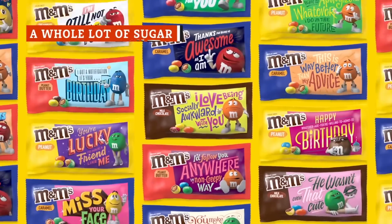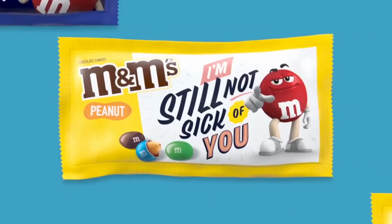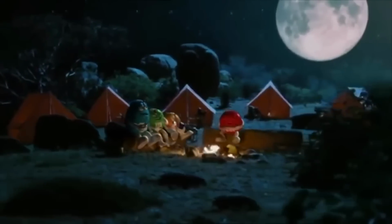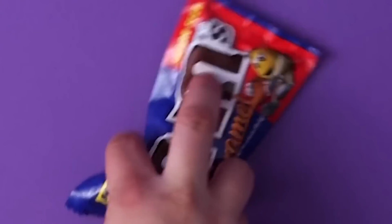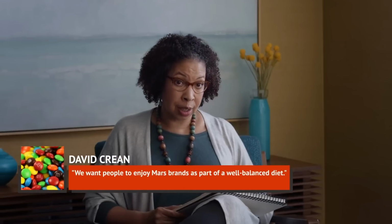Let's face it, M&Ms are pretty difficult to eat in moderation. Opening a bag and not eating the whole thing is pretty much unheard of. But apparently Mars wants its customers to keep an eye on how much sugar they're consuming, even if it means fewer M&M sales. When the U.S. Department of Health released its 2015 to 2020 dietary guidelines, it noted a recommendation for Americans to limit their daily added sugar intake to no more than 10% of their overall caloric consumption for the day. Mars issued a statement in support saying that limited added sugar consumption would benefit all Mars consumers. Dave Crème, head of research and development at Mars at the time, said, "We want people to enjoy Mars brands as part of a well-balanced diet."